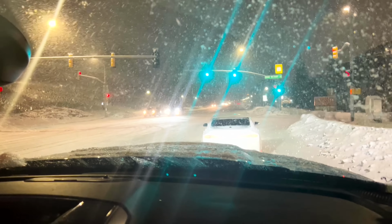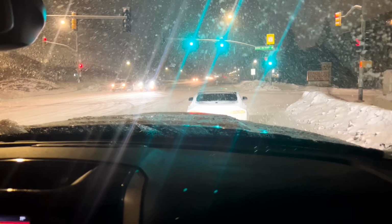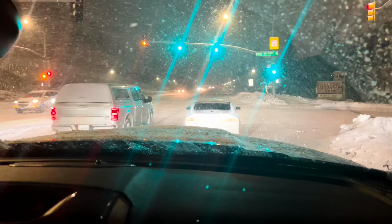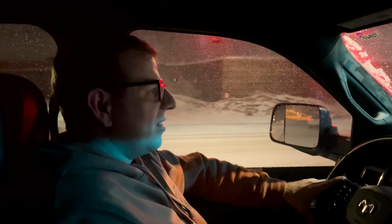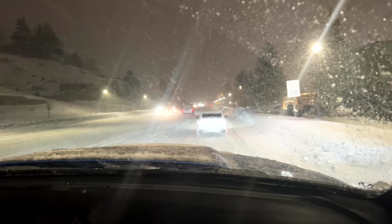For anyone searching for tires, this is a good reminder. RTs are not a snow tire. Great in desert, great in all that stuff, but definitely not a snowflake rated tire. Absolutely not. So highly would not recommend RTs.